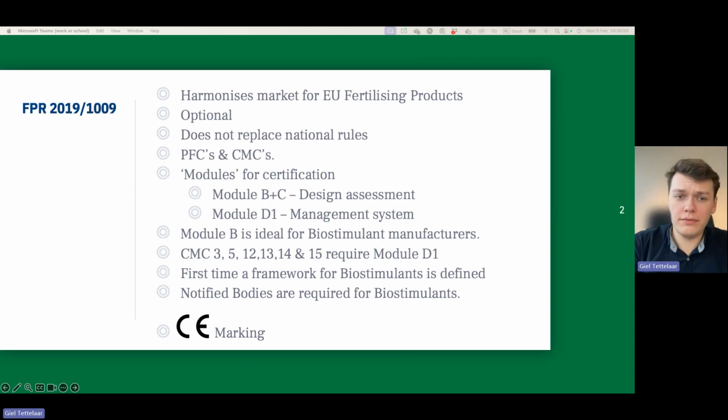There are two procedures for bringing biostimulants onto the market. This is the module B+C and the module D1. Under module B+C, you perform a design assessment of a specific product. We would assess that the product itself complies. This would all happen remotely. We would assess that the product is effective. And once the product complies, we would issue the certificate. There's also the option to do module D1 assessment. That involves physical inspection and an assessment of the company's management system.